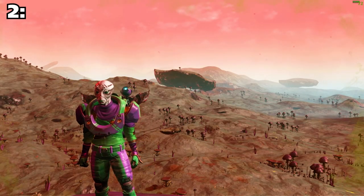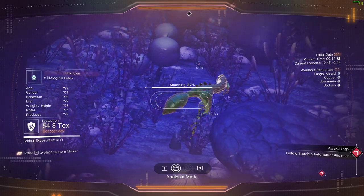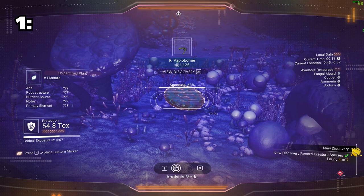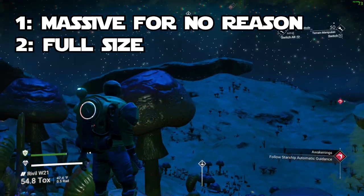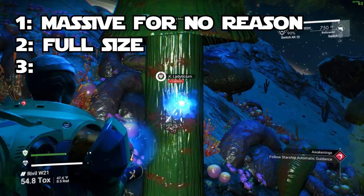Number 2, determining the right PC size or the size of your PC. So there are 5 major sizing options. For simplicity's sake, I won't use their actual terms. So we've got number one, massive for absolutely no reason. Number 2, full size, which is my preferred size. Wink, wink. Nice. Number 3 is mid-size.